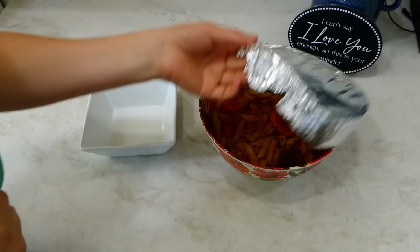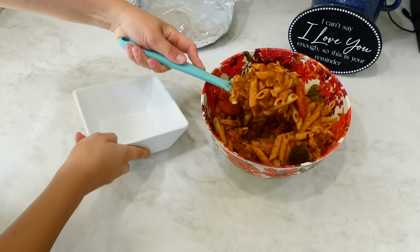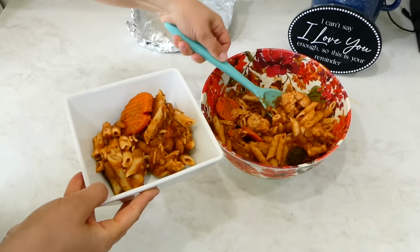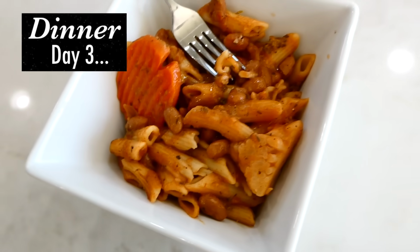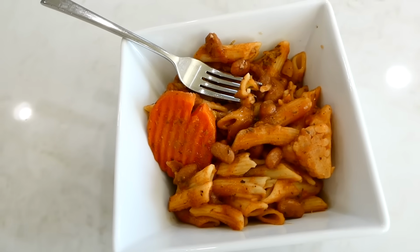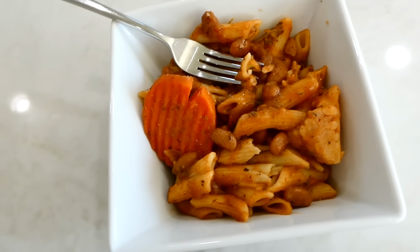It is dinner time, and for dinner tonight, I am having some of my minestrone soup. I am going to go heat this up in my microwave right now. Just got it out of the microwave. It is pretty hot, but as you see, the pasta absorbed most of the liquid, so it no longer looks like a minestrone soup.